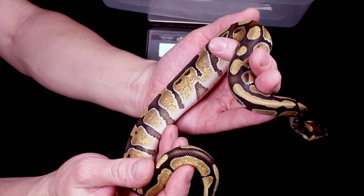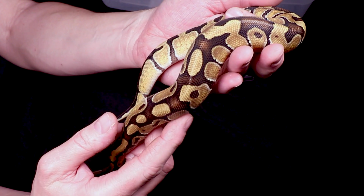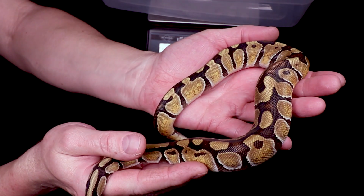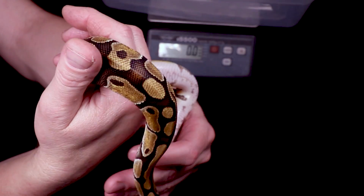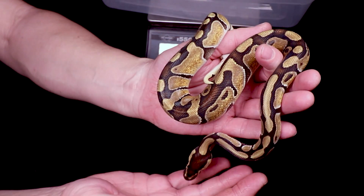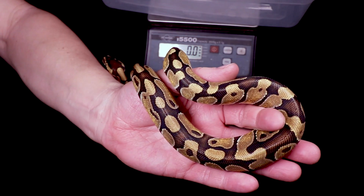But you can actually tell on this, the influence of one copy of the recessive clown really brings out the brightness, and you get a lot brighter of a snake with one copy of the clown. As a matter of fact, I produced a lot of different het clown stuff this year. From my banana inchy clown, I bred it to a whole bunch of stuff, and everything that was het clown came out really super bright. Even my pinstripes, they came out super bright gold, which is pretty awesome.